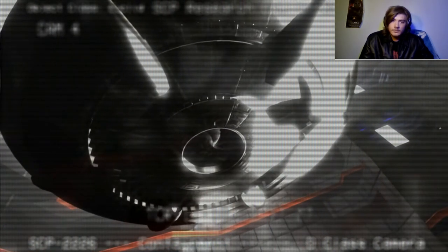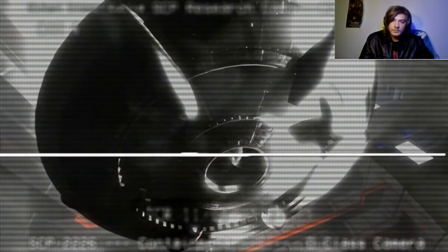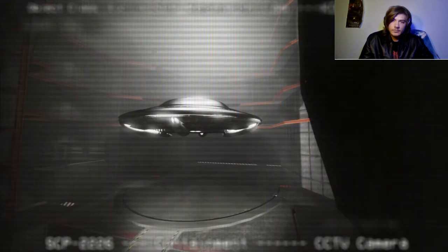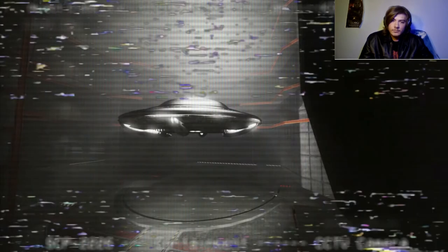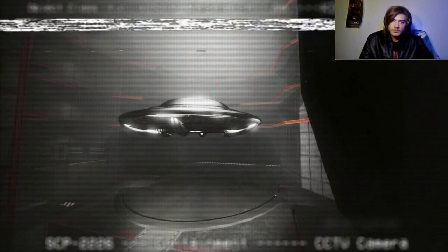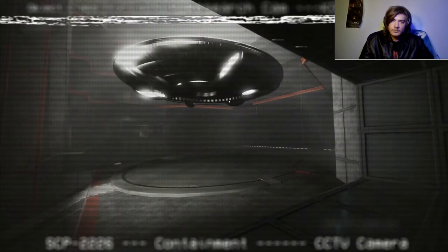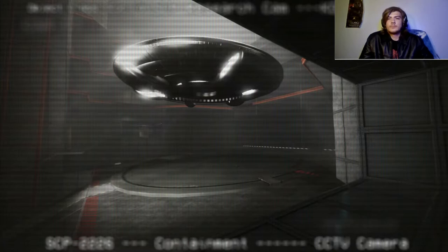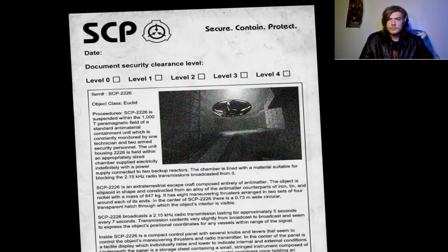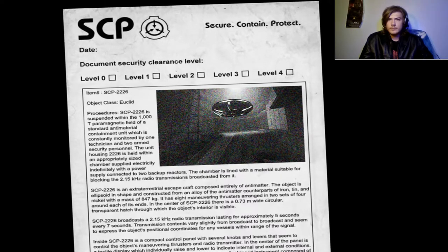SCP-2226 is suspended within the 1000 Tesla paramagnetic field of a standard anti-material containment unit, which is constantly monitored by 1 technician and 2 armed security personnel. The unit housing 2226 is held within a chamber supplied with electricity indefinitely by a power supply connected to 2 backup reactors. The chamber is lined with a material suitable for blocking the 2.15 kHz radio transmissions broadcast from it.